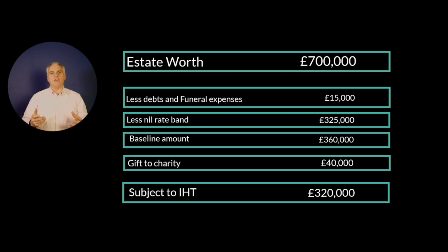Where the gift to charity falls short of the 10% of the baseline amount, it may be possible for the deceased person's beneficiary to increase the gift to charity so that the lower inheritance tax rate of 36% applies to the rest or the balance of the estate. Check out my video on how to vary a will for more information on that.